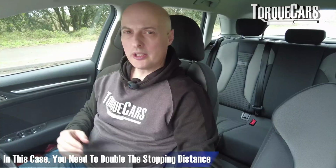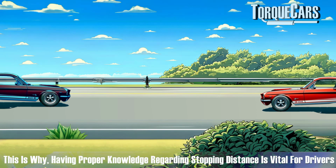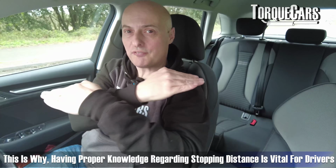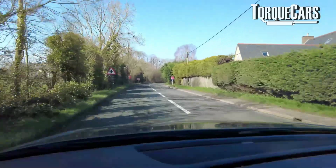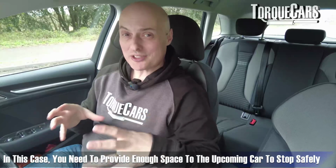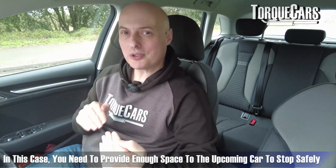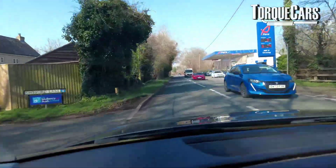Bear in mind, if two cars are coming towards each other, you need to double the stopping distance. They're both traveling at speed. So if they both start braking at the same point, their stopping distance is effectively going to be beyond each other. So they're going to crash. So when you're on those narrow country lanes, which we get a lot of in the UK, and there really is only room for one car, you need to be traveling slow enough to allow that car coming towards you to stop in time so you can avoid that collision. See, a good driver is keeping out of the way of other motorists.